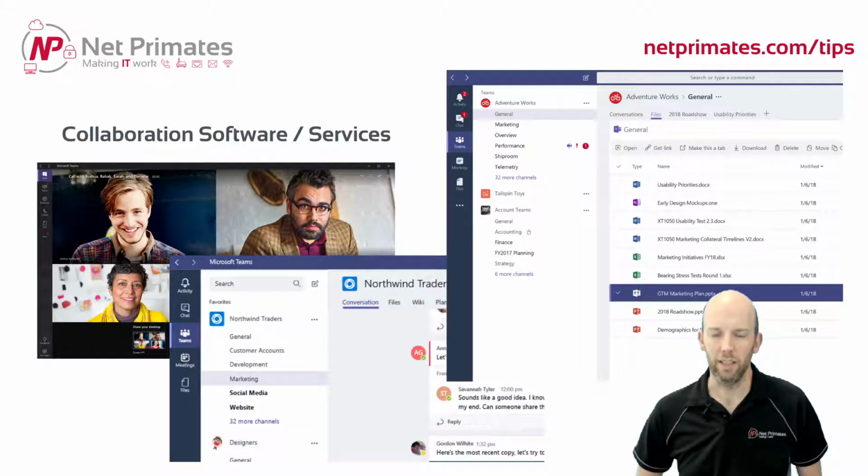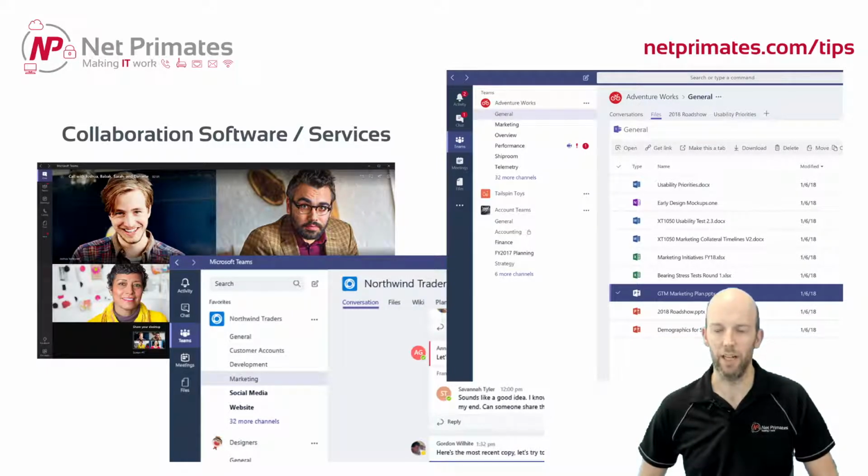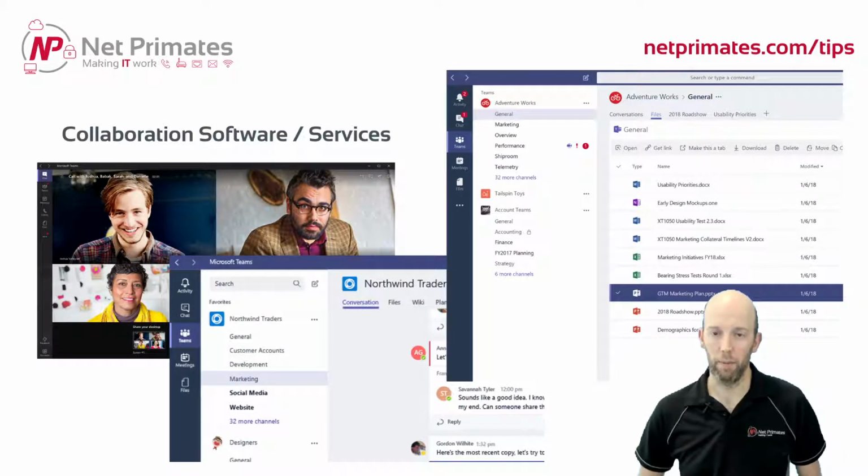One of the slightly less known features of Microsoft Teams is the files functionality. So you can actually upload files. It's backed by SharePoint Online. You can store files within Teams, thereby making them available to other people in the same team as yourself. And it takes it a step further. You can actually modify, open and edit Excel documents, Word documents and so on within Microsoft Teams itself.